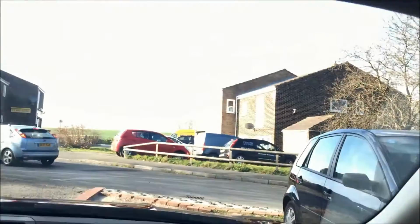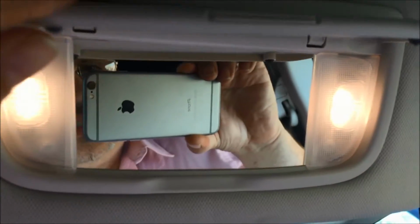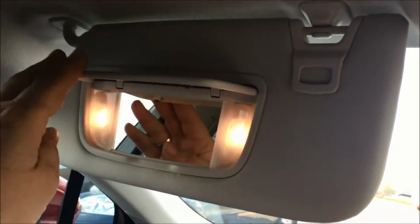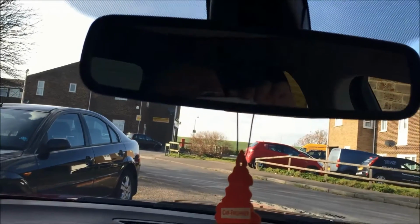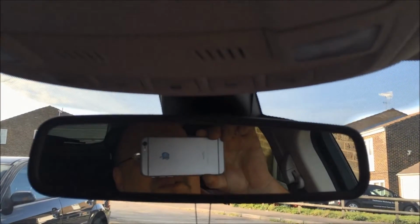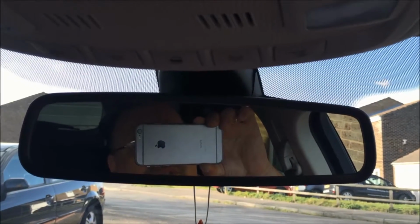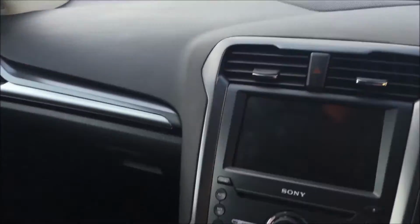As we come up, this is the sun visor with lights. Same to the passenger side, it's got lights as well. Sunglasses. It's a lot deeper than the old one, so it's a lot better. In the Titanium, you've also got an auto dim rear view mirror. With the tinted windows that I've already got as well, it does make it a bit dark if you're reversing at night. However, it's okay.